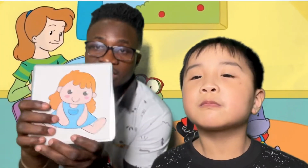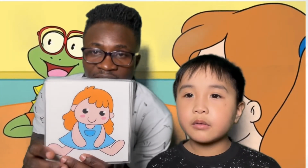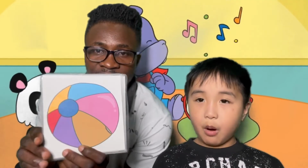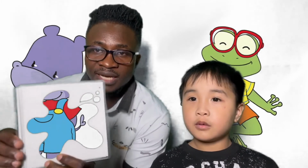Now let's see. We're going to talk about our toys. Okay? Let's see. What is it? It's a doll. It's a doll. Very good. What is it? It's a ball. It's a ball. Very good. And what is this? It's a cat. Very good. And what is this? It's a teddy. And what color is this? Blue. It's blue. Very good. And what color is this? It's green. It's green. Okay.